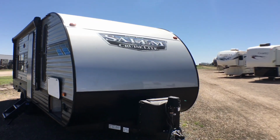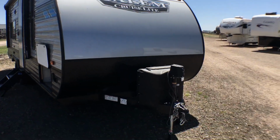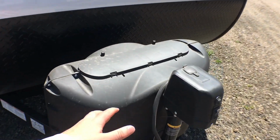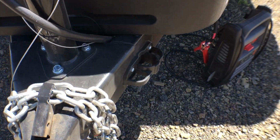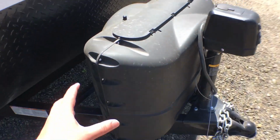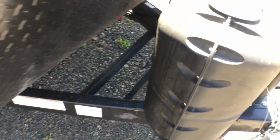First thing I want to point out, you have the nice smooth aluminum front nose sweep there, diamond rock plate guard down, or rock guard down below. You can have the standard power tongue jack, 2 5/16 inch ball, and then right over here you have a nice safety chain and 7-way plug holder, which is pretty cool. 2 20-pound propane tanks. You have a battery disconnect and rails for your batteries, as you can see right there.